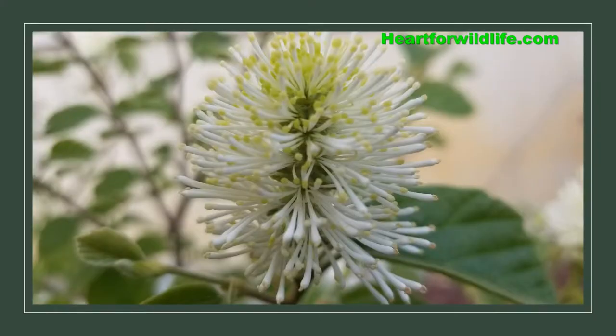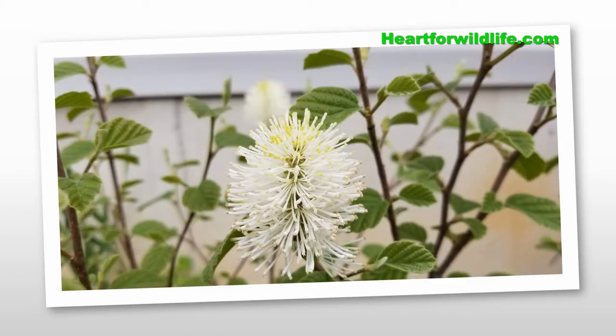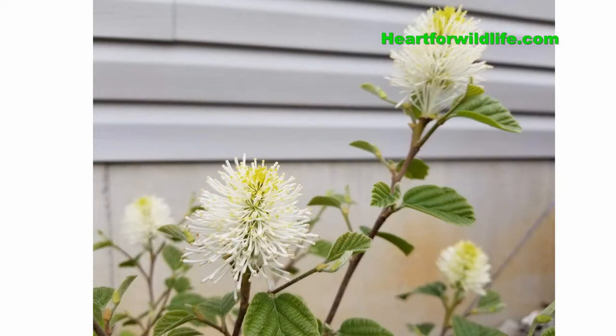Hey, you like my music? Cause I'm jamming. What's a stamen, you might ask? It's the part of the plant that makes pollen, so that the pollinators don't get so hungry their mouths become swollen.